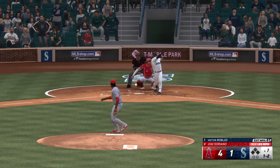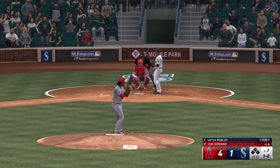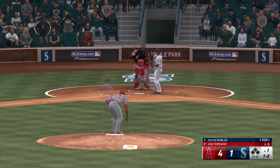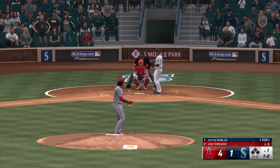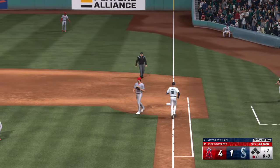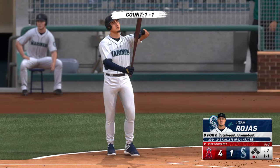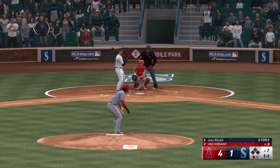And a pitch. Fouls it off. Still 1-2. Battling here as he fouls it away. Ground ball right side. Steps on first for the out. Next is the designated hitter, Josh Rojas. Base is empty, one away here, the bottom of the seventh.